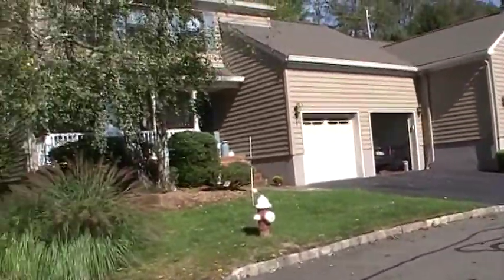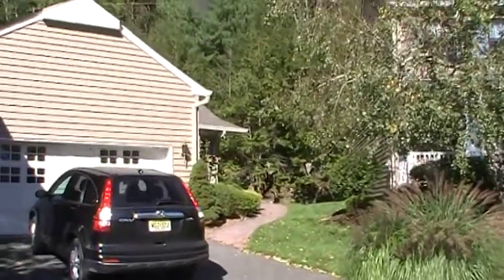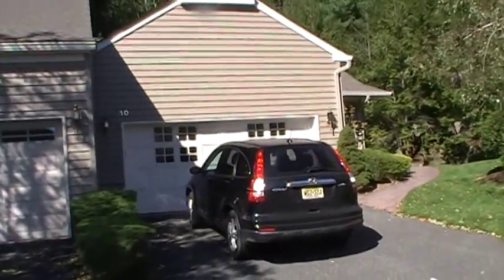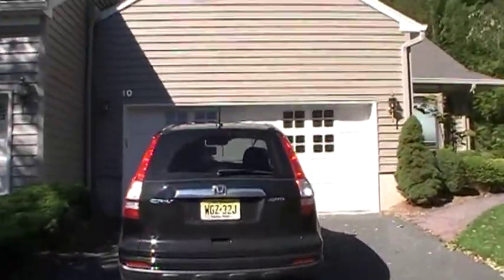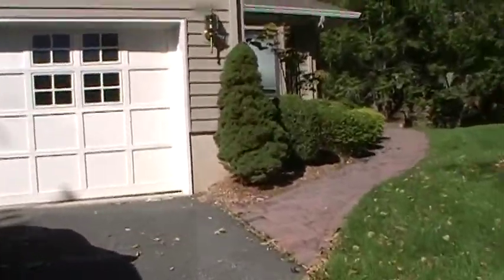So things that I do like: this particular unit does back up to the 202. So you can't see the road, it's considerably higher up. I can hear it. I don't know if that would be an issue for you or not. Once you're in the house you don't hear it at all, but you do from outside. It's a 2-car garage for this particular unit, which is kind of what you said that you were looking for.